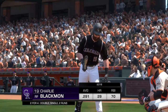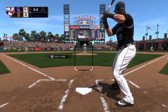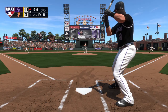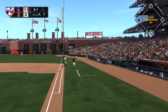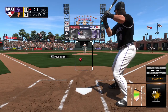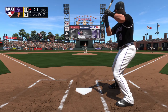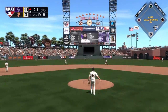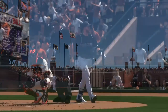So the lineup flips over and digging in, Charlie Blackmon. He'll start things out for us here in inning number 8. Charlie Blackmon. Here's the pitch. Good swing there, but this is foul off to the right side. Line drive to center field. Pillar patrolling center makes the play, 1 out.